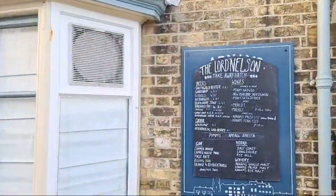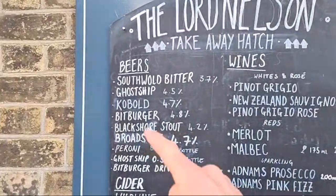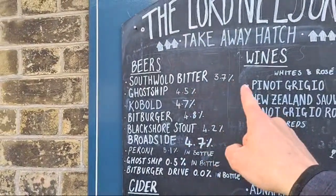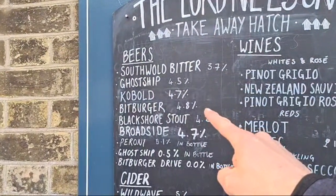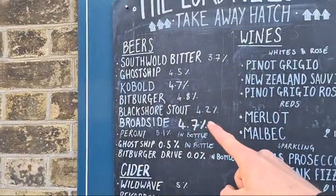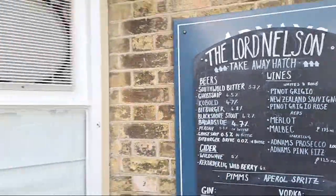And what's interesting, and the government have been talking about doing this, about calories, but here they will tell you the percentage of the Adnams beer. So if you want to go for a big strong one, you're looking at a Bitburger. I think that's the strongest one that you can go for, followed by the Broadside, which is obviously a favourite.